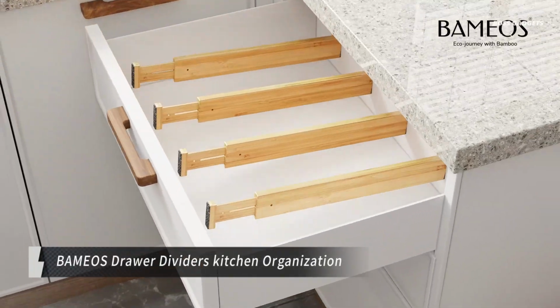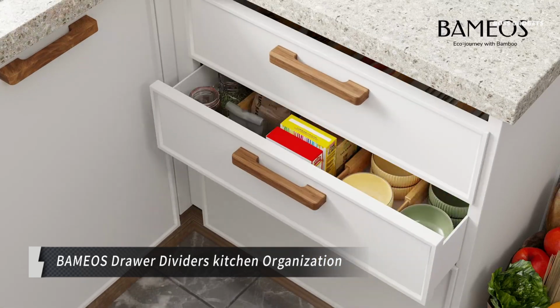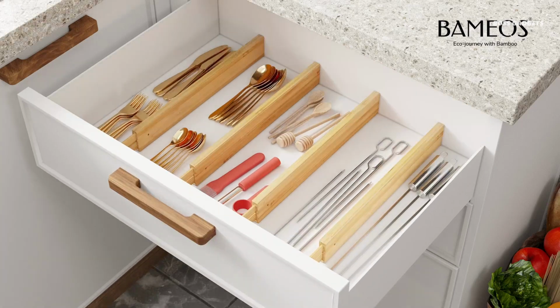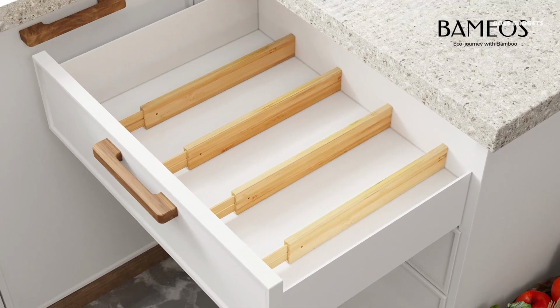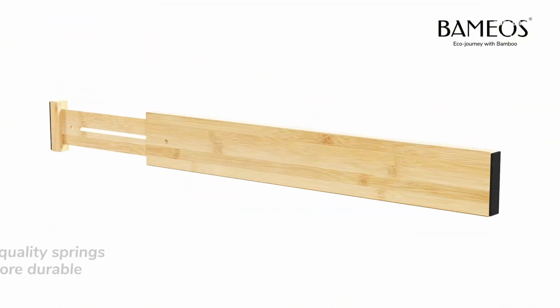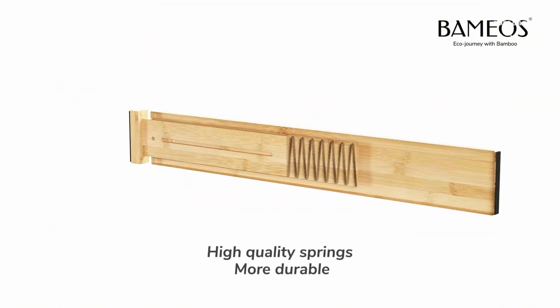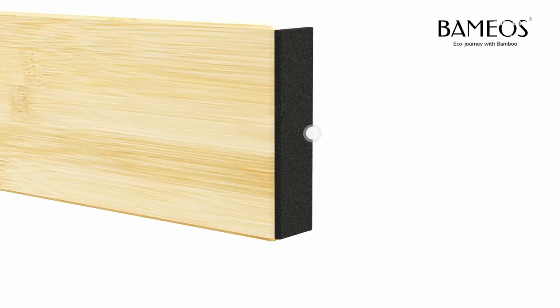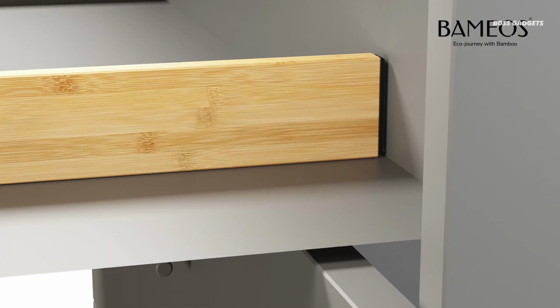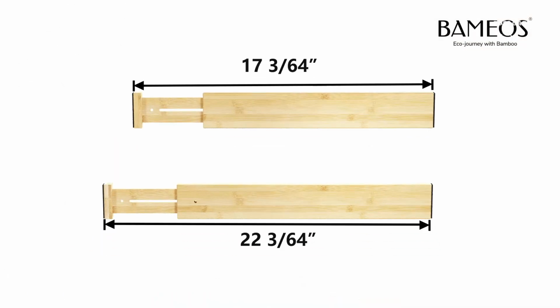Crafted from clean, durable bamboo, these expandable organizers adjust from 16.77 to 20.85 inches to perfectly fit your space. If you find them compressed from shipping, simply pull the dividers to full length for optimal use. The thoughtful design includes protective anti-scratch pads that shield your drawers from damage while keeping everything neatly separated.